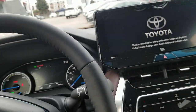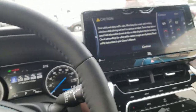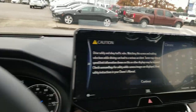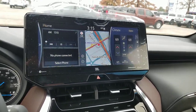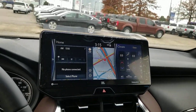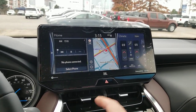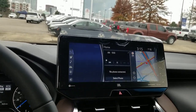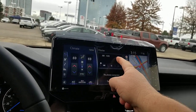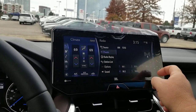And I'm going to go ahead and just close the door here, and there's a reason for that, and I'm going to show it to you here in just a second, all right? But you see your 12.3 inch screen is standard. You can see you got all your climate control, you've got all of that stuff. You can move it from one side to the other if you want to. You can go into your radio.